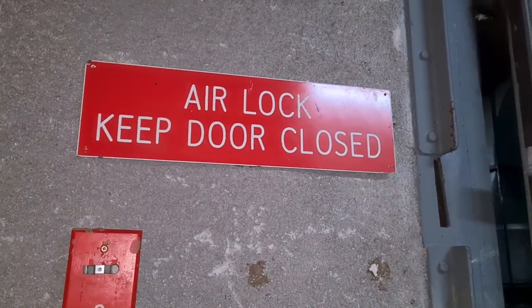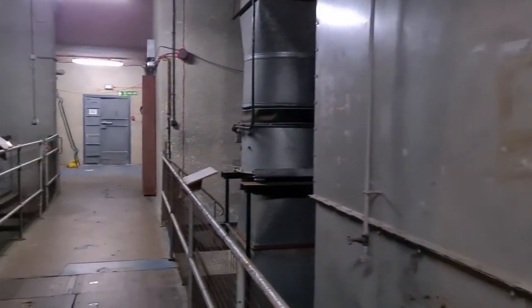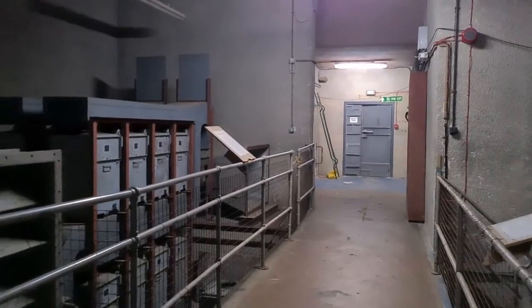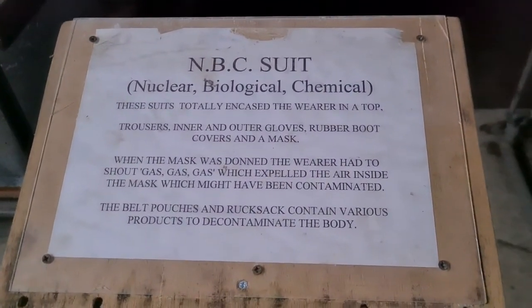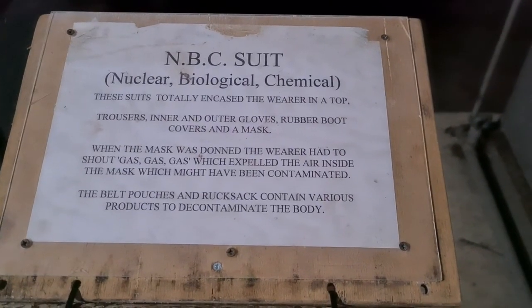Airlock. Oh, this is the airlock. Look, keep the doors closed. Oh, it's all the ventilation and everything. Oh, I'm glad I did come and have a look at this. All the ventilation and everything for it. It's interesting, yeah. Isn't it?